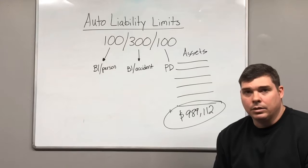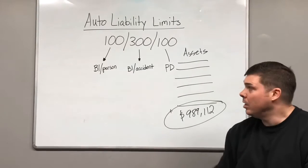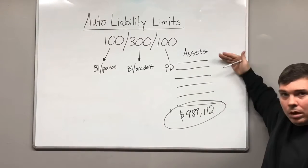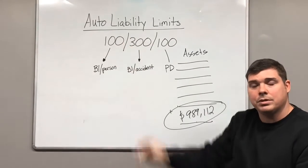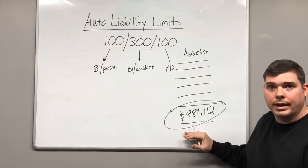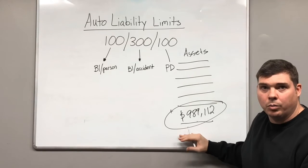So I would say that the right way for you or your insurance agent to determine how much coverage you need on your auto policy is to look at your asset column, total up everything you own, and make sure that the liability limit that you have set on your auto policy either meets or exceeds the amount that you have to protect in assets. That's the professional way to structure your auto insurance policy and know you're well covered.